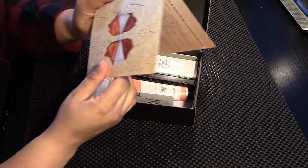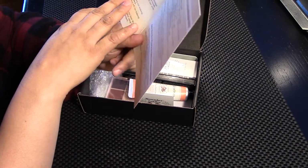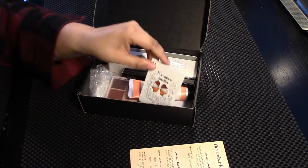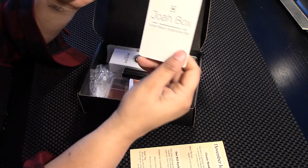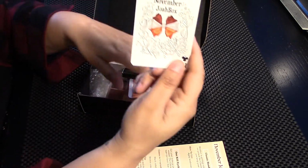Okay, we've got a pretty bow type thing here. November Joah Box products. And so this is my insert in beautiful English. Oh, I got a little card. Joah Box Korean Beauty subscription box. November Joah Box. The Two of Clubs.